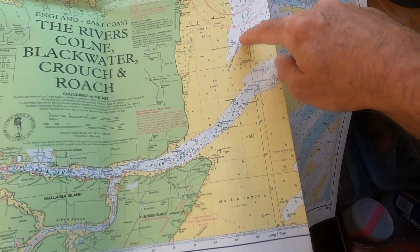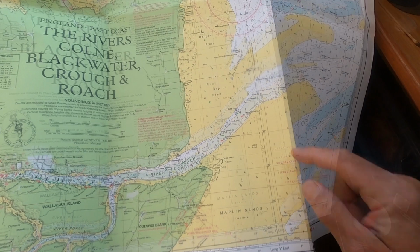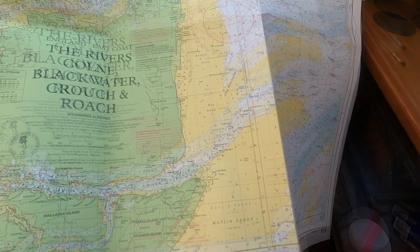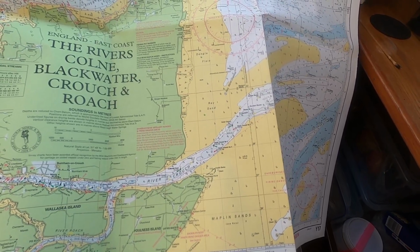The other thing is getting over the Raysand channel here. So I need at least half tide to get over the drying part of the sand. Anyway, that's the idea. See how it goes.